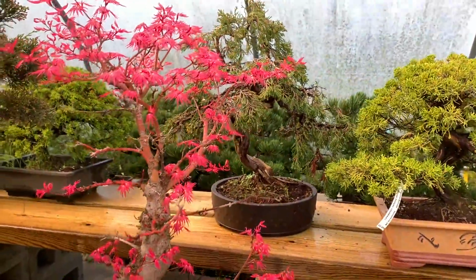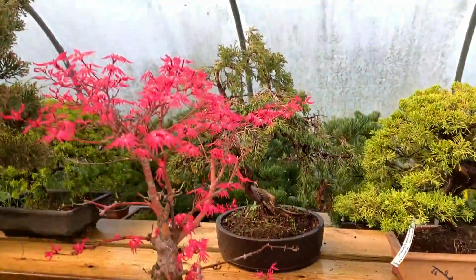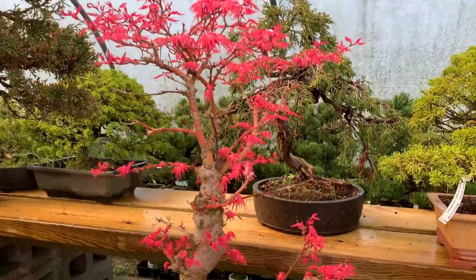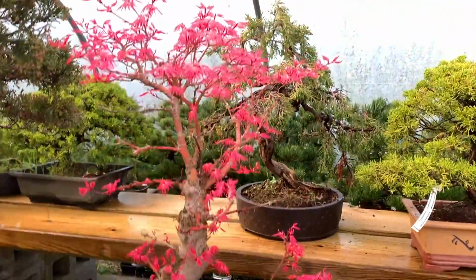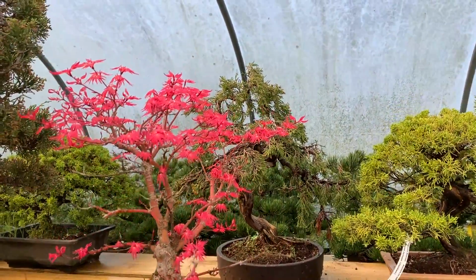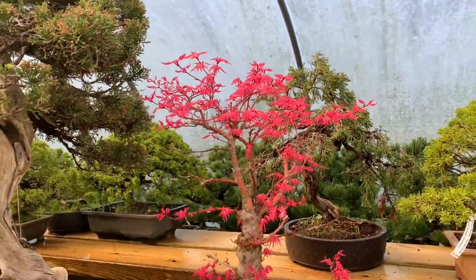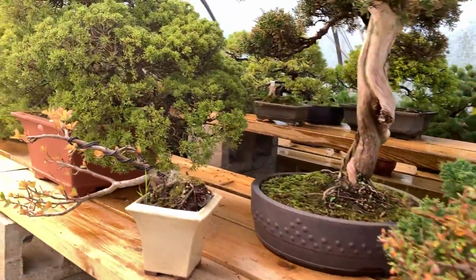That red is a Deshojo. Deshojo is quite a difficult variety to grow. It does need protection in the western temperate countries. In Japan they grow well, but certainly in the UK and I would say parts of Northern Europe, they do get affected by frost and strong winds quite easily. So it's not an easy maple to look after.